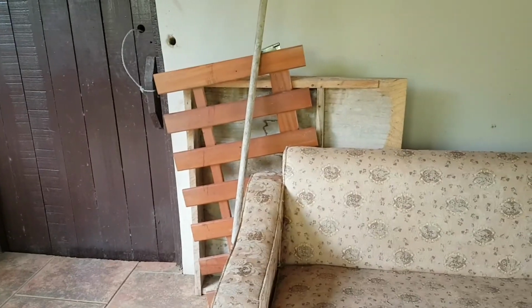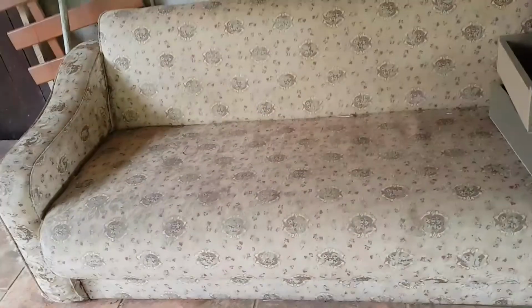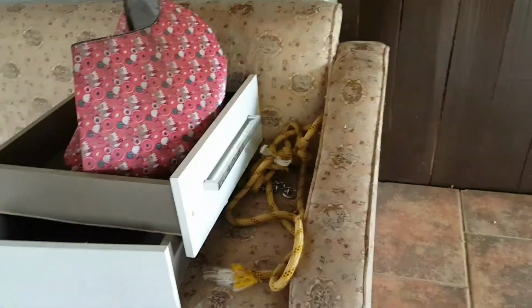And why do we have a ladder here? Weird. That's not actually a ladder, I think. Yeah, I remember that not being a ladder. Why is it not a ladder? Okay, so we have a couch here. Just a ladder. This is, I think, a bag. It's a bag. This is like a rope.